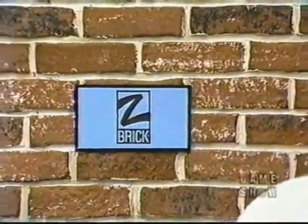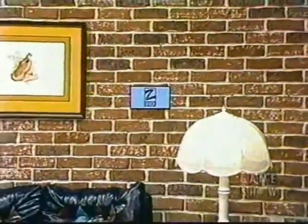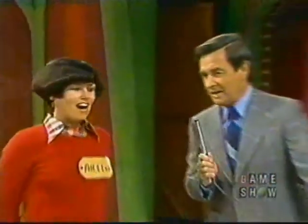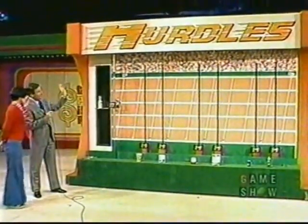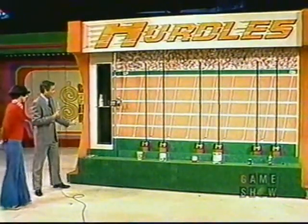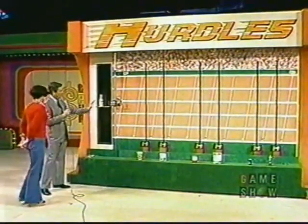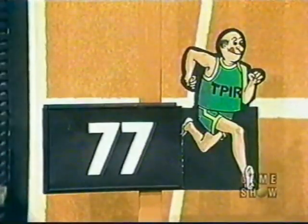Z-Brick wall tile adds color, character, and charm to your home with fireproof, inexpensive Z-Brick, America's most popular brick wall covering. This is a prize package worth $1,671. Now, Aileen, it is altogether possible in the Hurdles game for you to win that beautiful furniture. How? Well, I'll explain as we go along. Right now, I want to call your attention to the hurdler, and Johnny, I want to call on you to tell us about him, please.